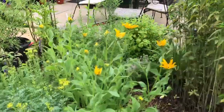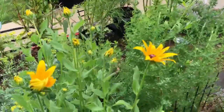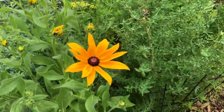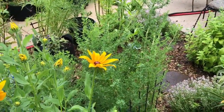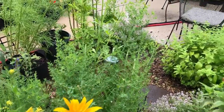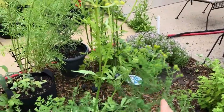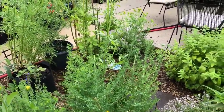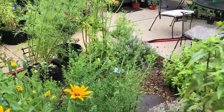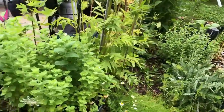And then here we've got some more gloriosa daisy. How beautiful they are. Next to it is St. John's wort. Now I harvested, not everything. It looks like this will be the next. So I usually do leave some on the plant. So I don't harvest everything at the same time. I just want it to continue to grow. Oh, look at that.